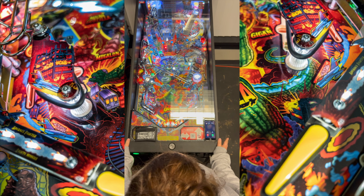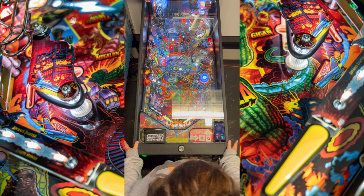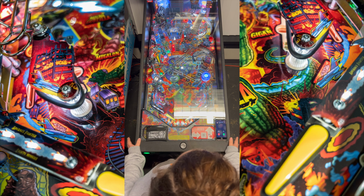Only real issue we had with the game wasn't actually with the game, it was with the surroundings. There was a bright overhead light shining right down onto the flippers that gave a lot of glare on the glass. It really made it difficult to get a sense for where the ball was going, so you definitely had to be sharp with your eyes and your flippers, because that ball was hard to see with that glare right above the flippers. Other than that though, after a couple of games, we definitely got the hang of it.